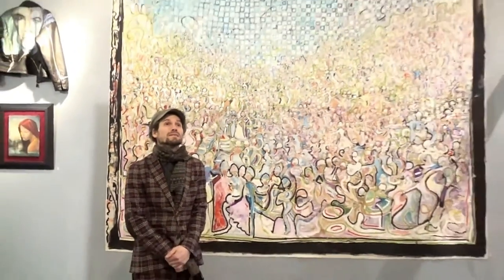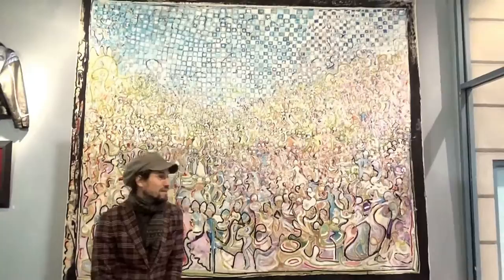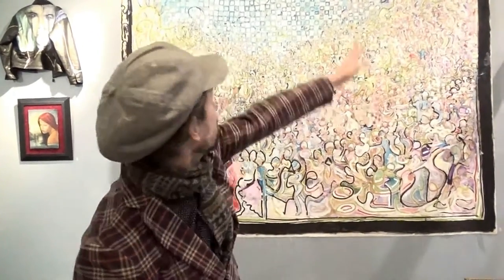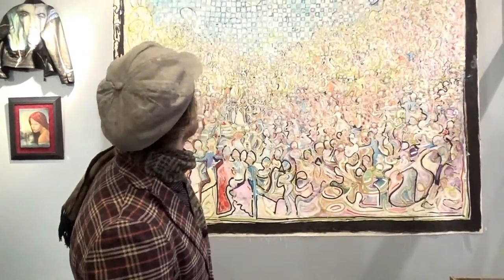This is my painting here, and it's called Feeding the Multitude. I painted it in Bed-Stuy, Brooklyn in December and January, and I didn't think it was going to dry in time, and then somehow it just magically dried for the most part, and now luckily we got to hang it. This is oil on canvas, about 10 feet by 9 feet, something like that.